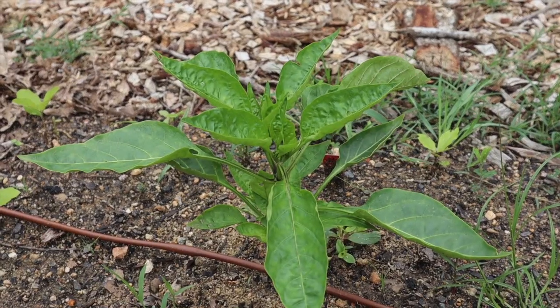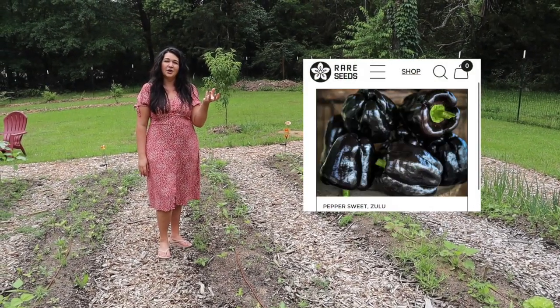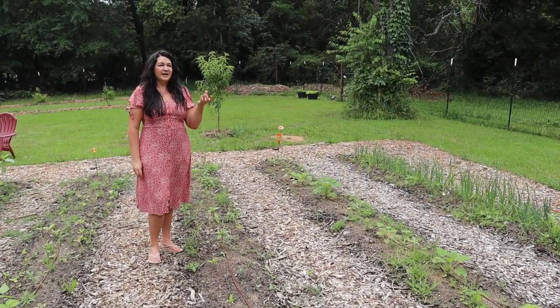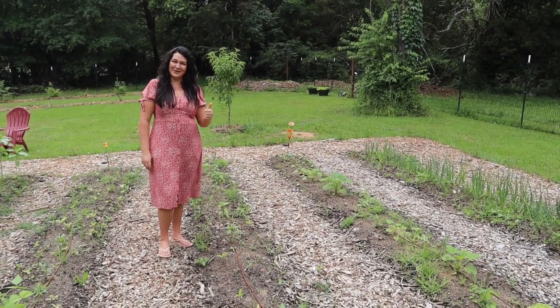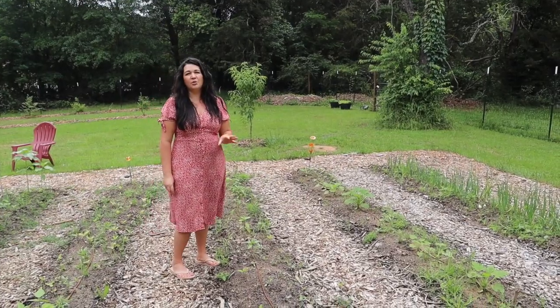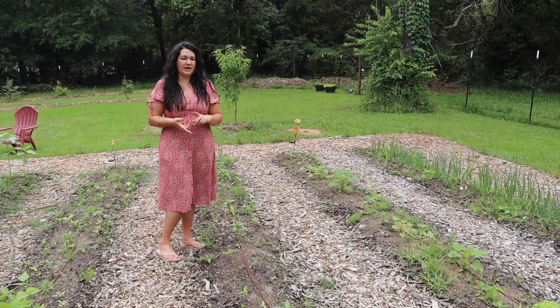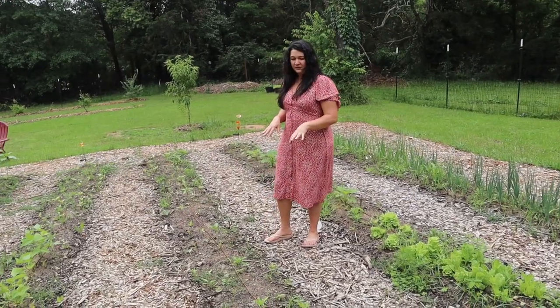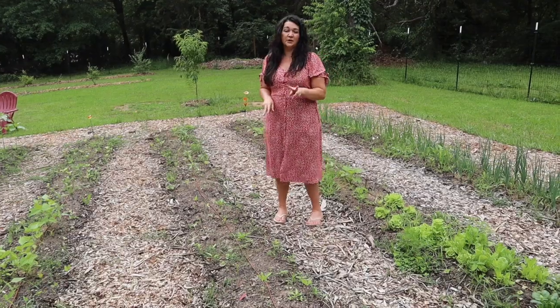I have several varieties here. I have Zulu peppers, which are like a deep black color, which I thought was kind of cool. I think when you saute them, they turn green just like any other bell pepper, but when you pick them, they're going to be really pretty. And then I have a couple bullnose peppers, which I've grown every year, which is just a traditional green and red bell pepper. I also have some grande jalapenos. I think I have 2 of them in here because we also love jalapenos.